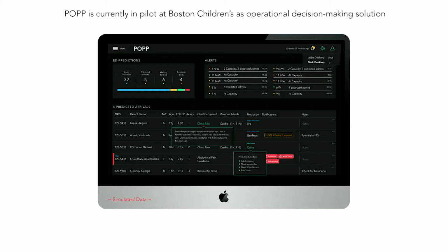We actually now have implemented this concept. This was a methodology developed by Ben Rice and Andy Fine at Boston Children's. But more importantly, we've now taken this machine learning tool and brought it into a visualization that's now used by a dashboard by nursing to actually look at the probability of a patient needing a bed.